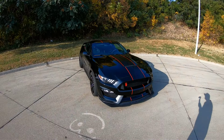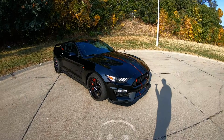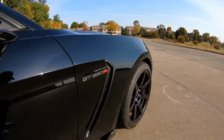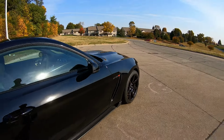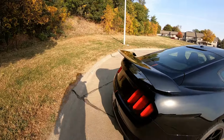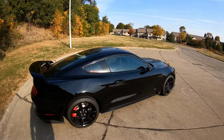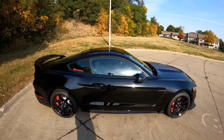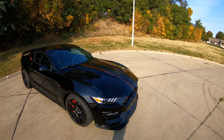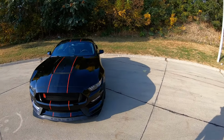Let me know in the comments what you guys think of the 350s, but you really can't beat it. The ground effects, the big splitter in the front, the wider fenders here, the carbon fiber wing out back on the 350R. It's just such a cool car. And then you add in the engine, that flat plane crank V8. The sound is just on another level, guys.